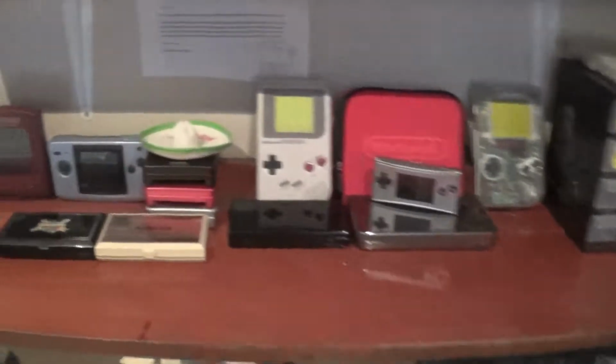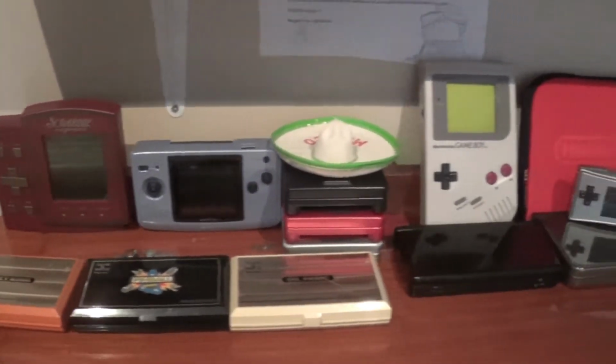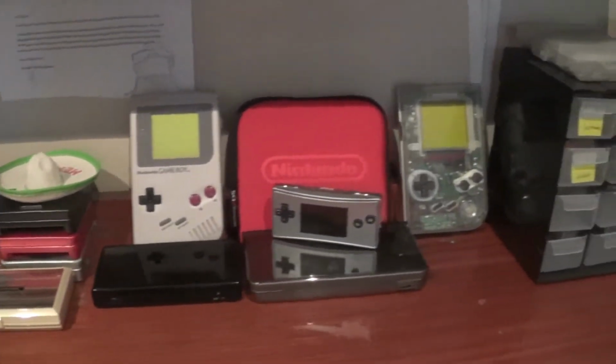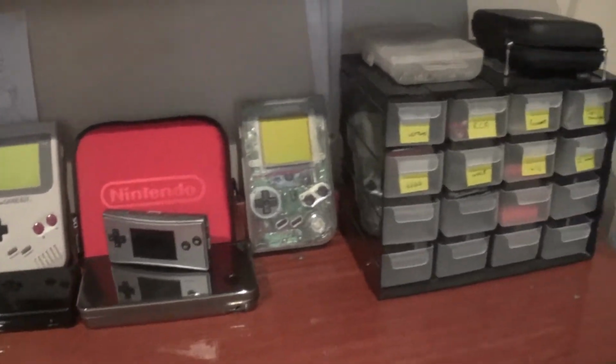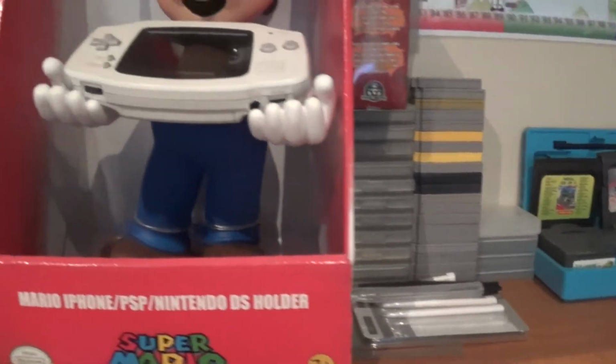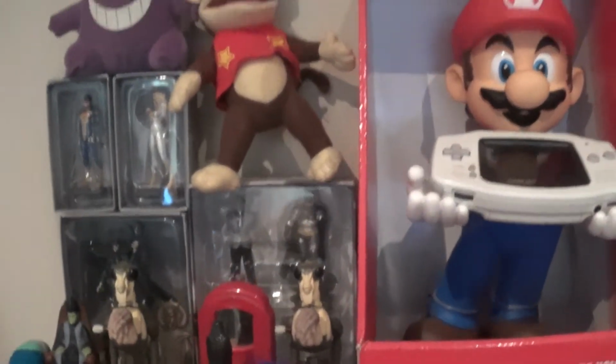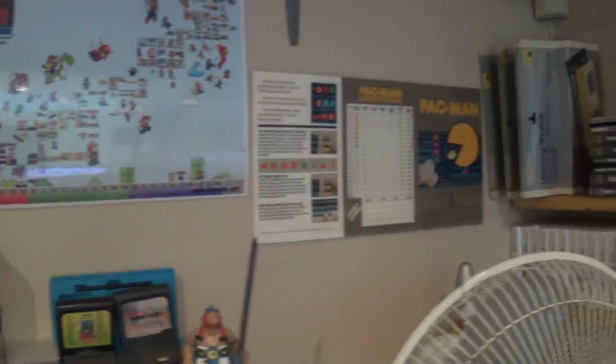And then my handhelds. You can see some Game & Watches, a Neo Geo Pocket, as well as some Game Boys, a Game Boy Micro. I've got quite a few different Game Boy Advances, a lot of games, my little Mario figurine holding up a Game Boy, and on the shelves the different carts and software.